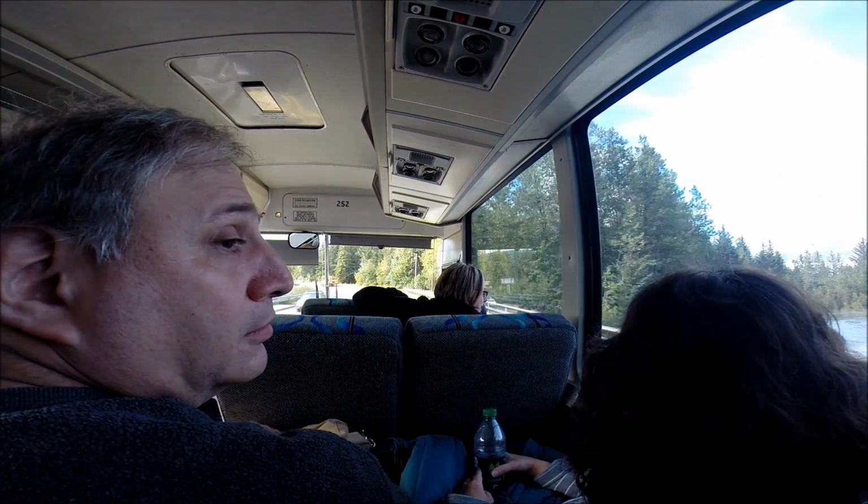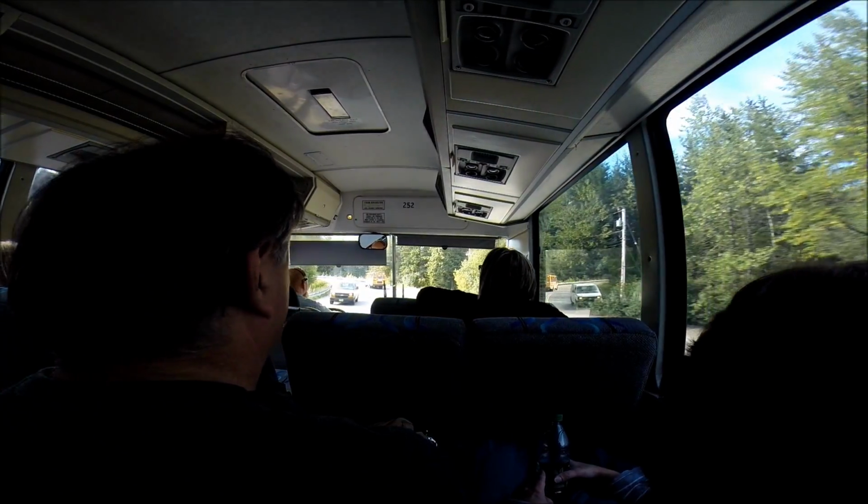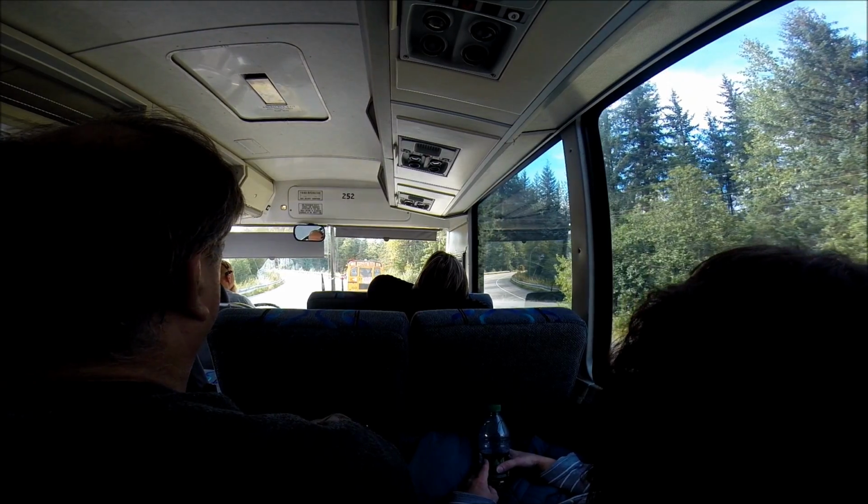biology program. And that's the Mendenhall River, which is fed off the Mendenhall Lake, and then flows out into the Mendenhall wetlands through the Mendenhall Valley, right past Mendenhall Auto Group.